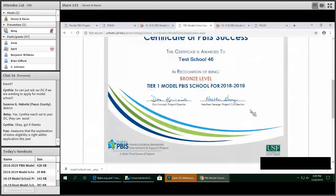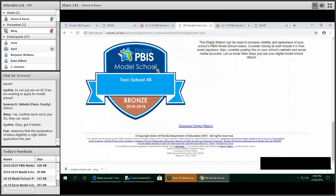Same thing with your digital ribbon. If you wanted to right click, save it, or download, either way, those are options. And we're really encouraging folks to post these on your social media and your email signatures, just wherever you think is a good place. Is there a question?